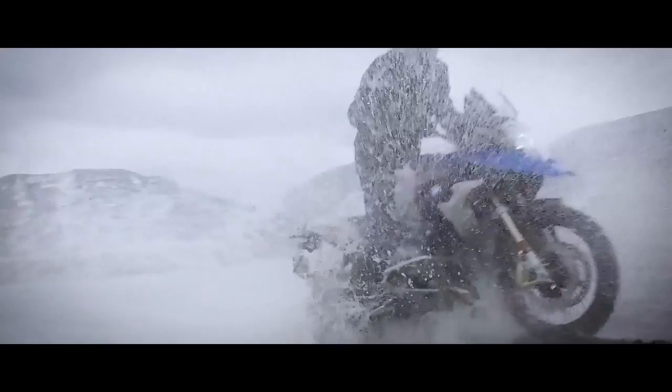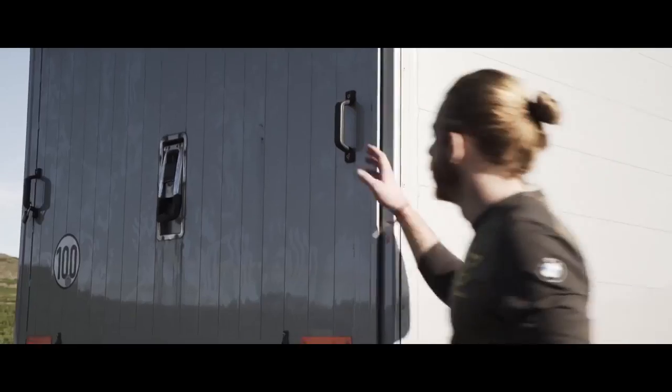I'm here in Iceland with BMW to test the R1200 GS Rallye, but first I need to make it mine.